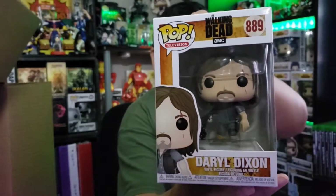So, pretty good deal. And we have a Norman Reedus. I do remember getting this one, so that's pretty awesome. Norman Reedus. And it is part of the Walking Dead series right there. There's a front, side, back, side again. That's pretty awesome. I really like this.